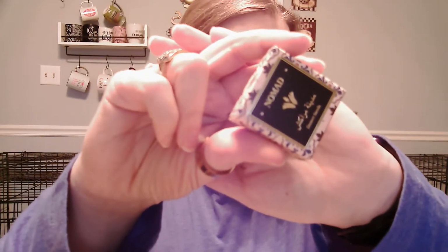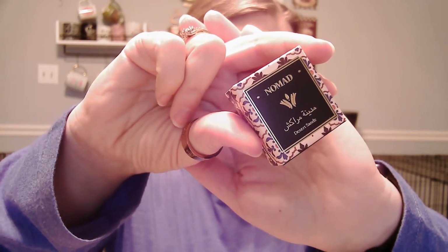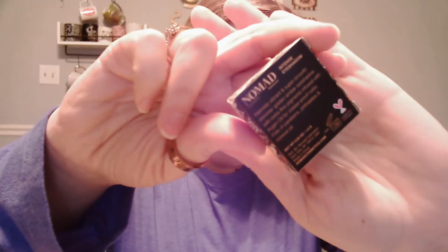Okay. The next thing I have is Nomad Cosmetics, a collaboration, I guess, with Marrakesh Medina. This is Intense Eyeshadow in Desert Sands. This is what the outside of the box looks like. And we will open it up. You'll see on the back that it has the cruelty-free and vegan bunny on there, which I love. You know, we like that on this channel.